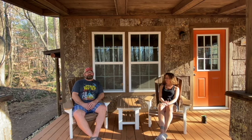I'm excited to move inside. I know you're thinking it's a little bittersweet, but that's going to be fun, decorating and making a little tiny home. No, it'll look good. So we'll probably be a couple weeks gap here, but we'll get back on the cabin soon.